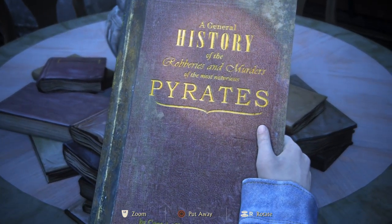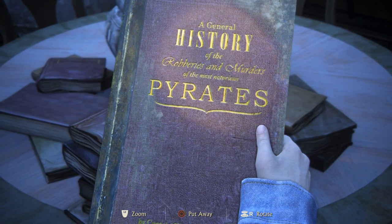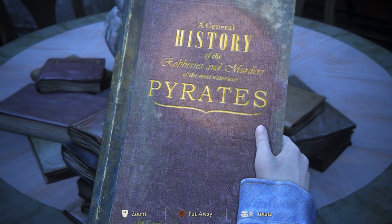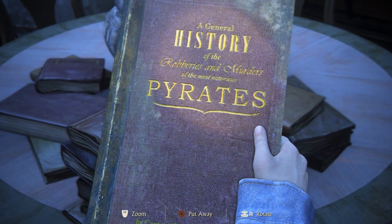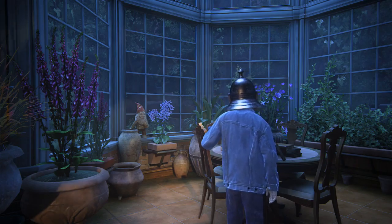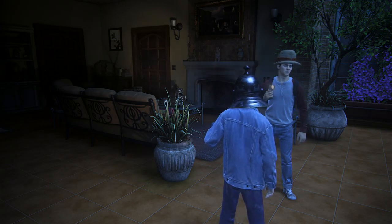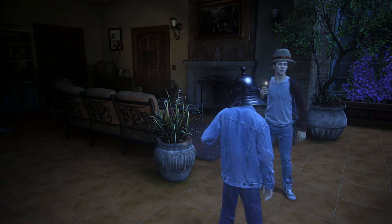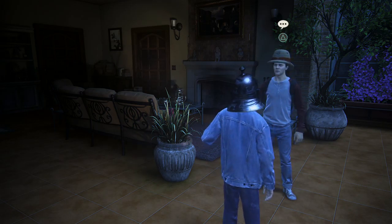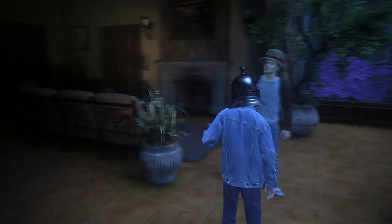Hey, they've got your favorite book here. Really? Which one? A general history of the robberies and murders of the most notorious pirates. Yeah, more like a generally made-up history. Even the author's name is a fake. Fake or not, this looks like a first edition. Are you serious? And this place, man. Wow. Want to take it with you? Nah. It'll just disintegrate in my backpack. You could sell it. Then you wouldn't need to take that job. Well, tonight, let's just stick with what already belongs to us.